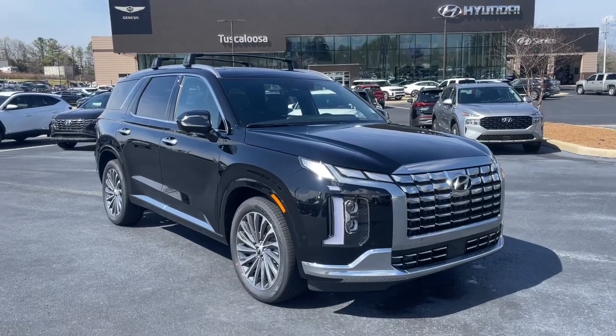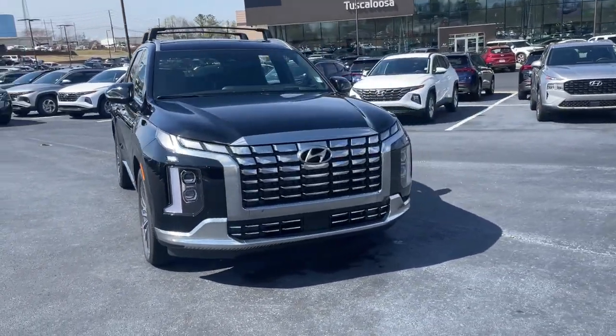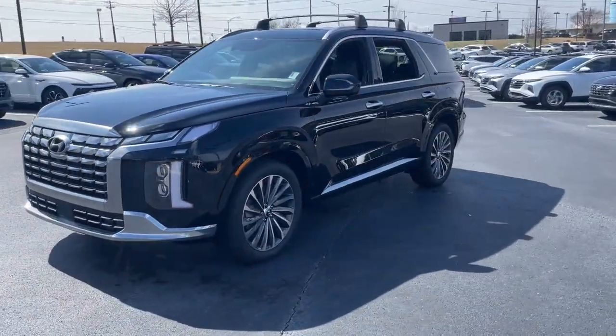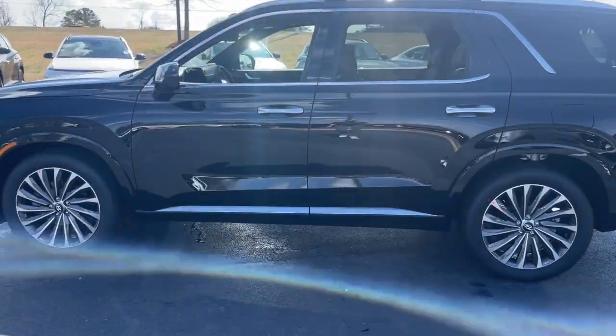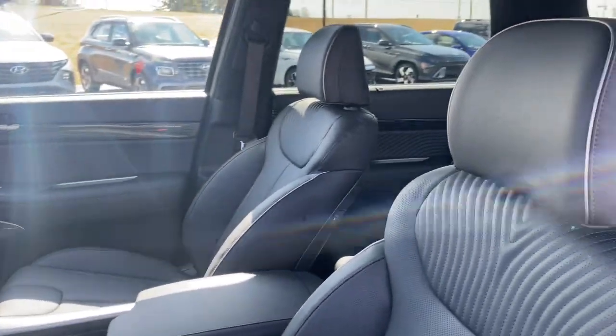Here is a wonderful 2024 Hyundai Palisade. Here's a convenient, comfortable, and capable Hyundai Palisade, the spacious three-row crossover with a silky smooth ride, V6 power, and premium interior. This versatile SUV combines style and functionality in perfect proportions to create the ideal family excursion vehicle.